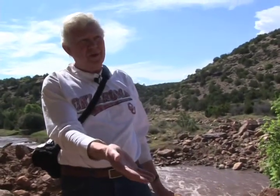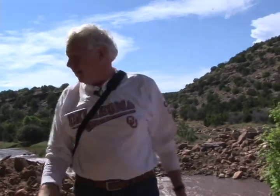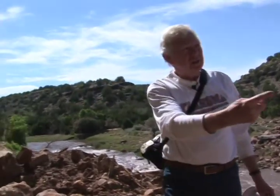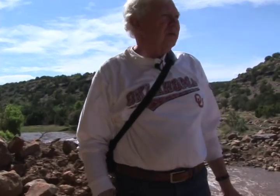Now what we're standing on right here is brand new. This just happened last fall. And right over here there's a giant culvert just over this pile of rubble. And that's what the irrigation ditch is flowing through to come out on the other side over there. So they've tried to make this less precarious.